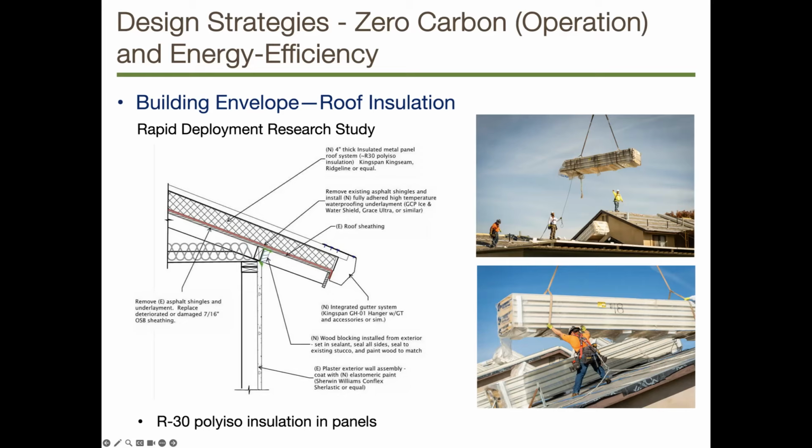The other buildings, the two non-research studies, the two research studies got this industrialized system. The other 41 units in their buildings got ordinary attic insulation, blow-in attic insulation.